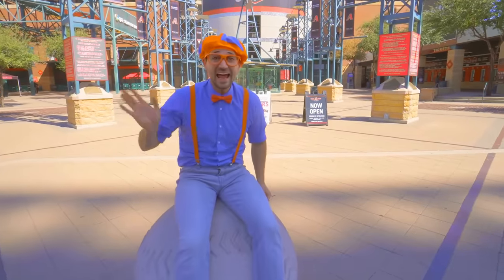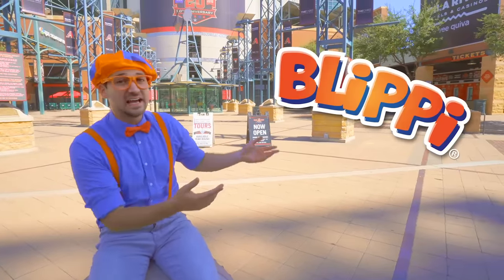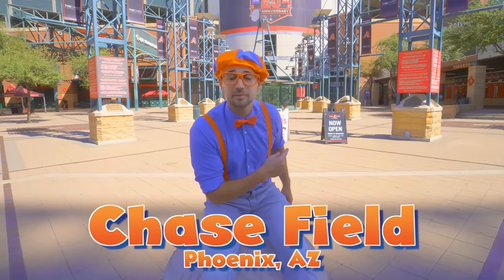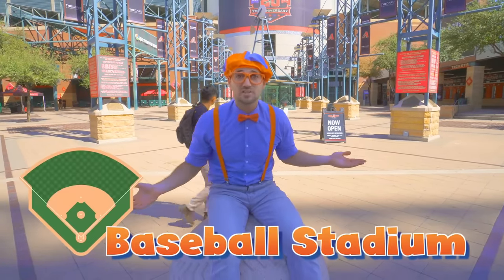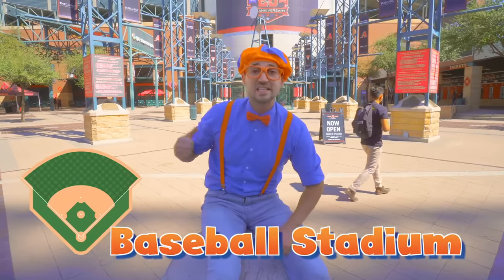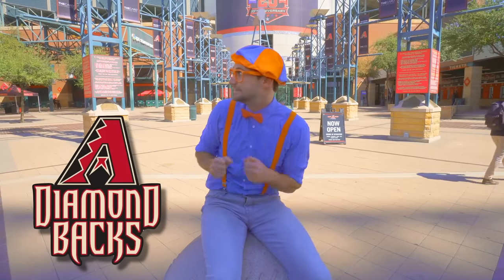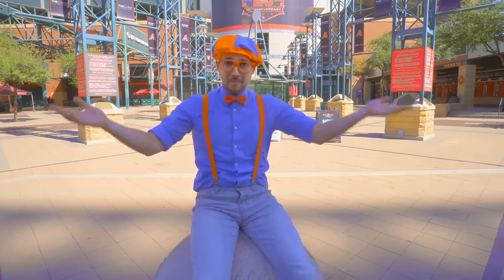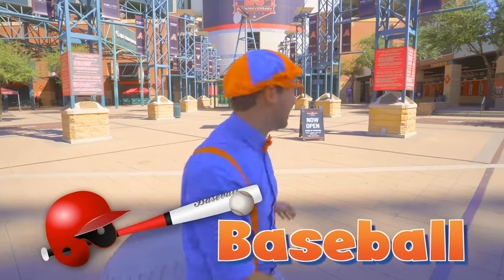Oh, hey, it's me, Blippi, and today I'm at Chase Field. Yeah, this giant building, it's a baseball stadium, and this is the Diamondback Stadium. And today, you and I are gonna learn about baseball. Come on!